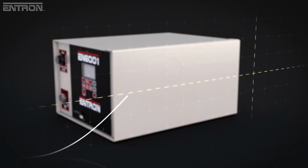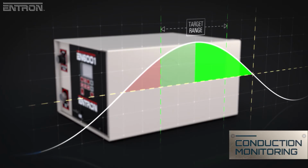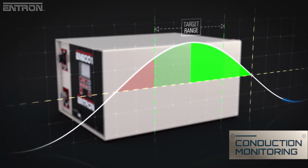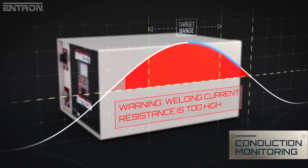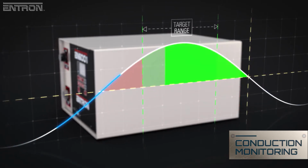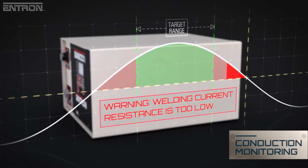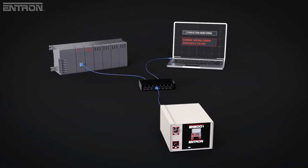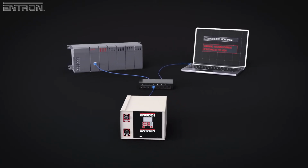The EN6001's conduction monitoring system preemptively alerts the quality personnel when the welding current diverges from the control's programmable limits. If the weld control requires higher effort to maintain constant current, that indicates there may be wear in the secondary circuit. If the control requires lower effort, there may be shunting in the secondary circuit. Either of these warning conditions indicates the potential for weld quality issues and a need for maintenance. The EN6001 can send these warnings to a PLC or Level 2 system for predictive maintenance.